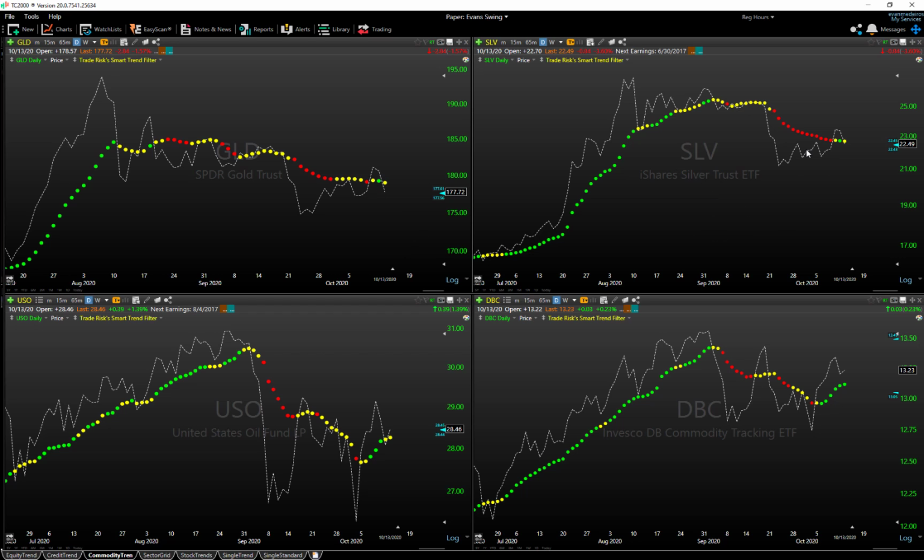Silver is basically in the same boat. It's been bearish to sideways down for many weeks, trying to turn back up right now, and we'll see if that sticks. USO is trying to turn back up as well. DBC, kind of the same thing there that we've been talking about.